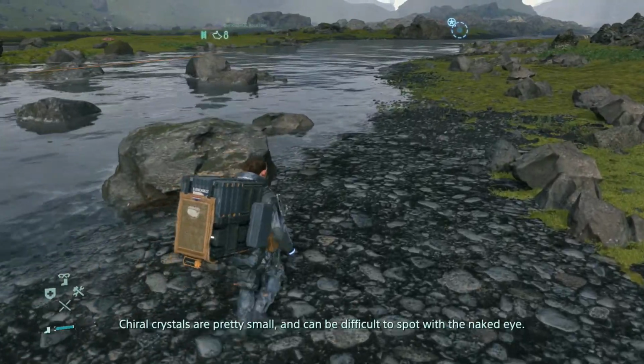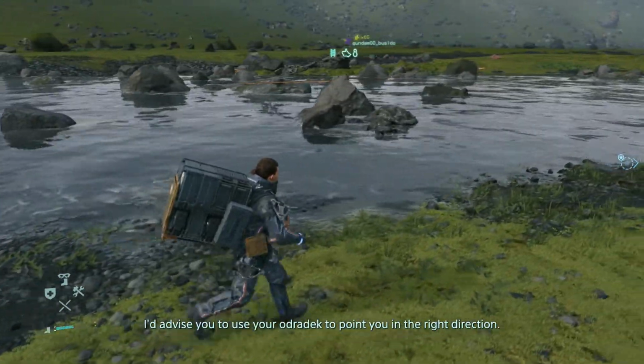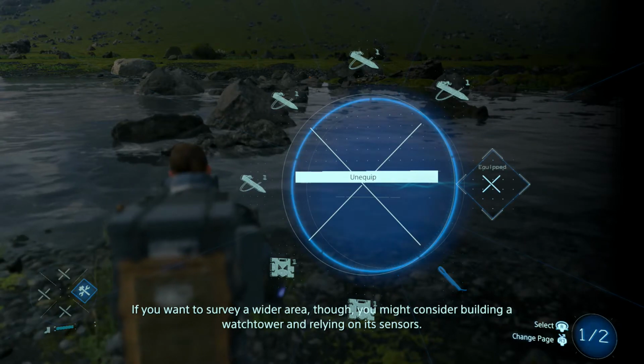Sam, chiral crystals are pretty small and can be difficult to spot with the naked eye. I'd advise you to use your Ultra Deck to point you in the right direction. If you want to survey a wider area, though, you might consider building a watchtower and relying on its sensors.